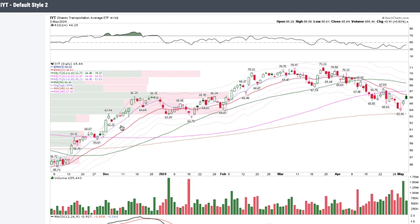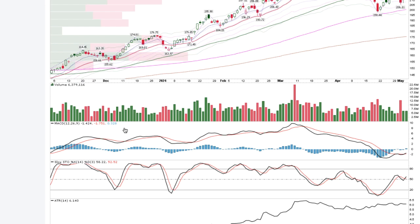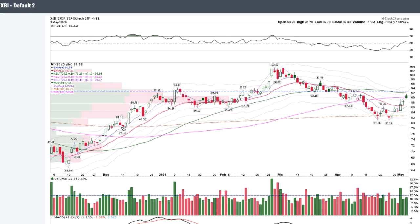Transports with a bounce, we have a descending channel. Price needs to get back above the 50-day, but it is testing the 21-day on Friday. Semiconductors were super bullish. RSI, MACD, stochastics, and volume all indicating we should see a follow-through.